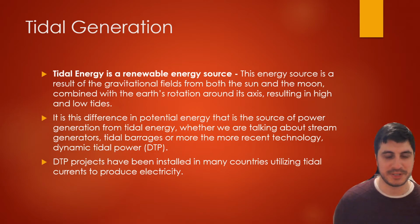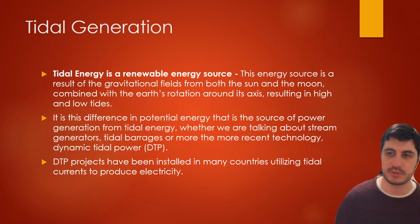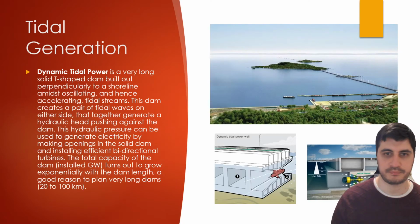So it probably doesn't surprise anybody for me to say that tidal energy is a renewable energy source. It's a result of the gravitational fields from both the sun and the moon combined with the Earth's rotation around its axis, resulting in high and low tides. It is this difference in potential energy that is the source of power generation from tidal energy, whether we're talking about stream generators, tidal barrages, or the more recent technology, dynamic tidal power. Dynamic tidal power projects have been installed in many countries utilizing tidal currents to produce electricity.